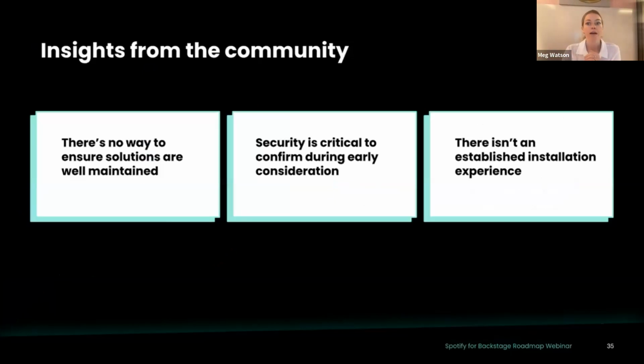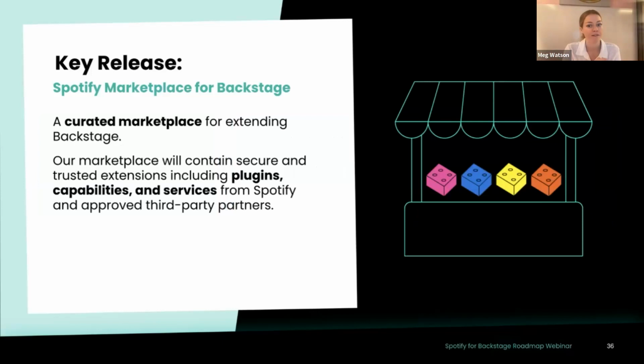In addition to Quick Start, we've also been investing in understanding how adopters currently find and validate plugins to add to their Backstage instance. What we've learned is that while the open source plugin ecosystem is very rich and continues to grow, there's no easy way of understanding which of the 100 plus open source plugins are actively maintained, secure, and validated. Additionally, it's difficult to find the right options when your needs evolve and may not be able to be supported by open source offerings alone. We believe that Spotify can help, so we're investing in a Spotify marketplace for Backstage that will provide a trusted set of resources to help as your organization's needs evolve.